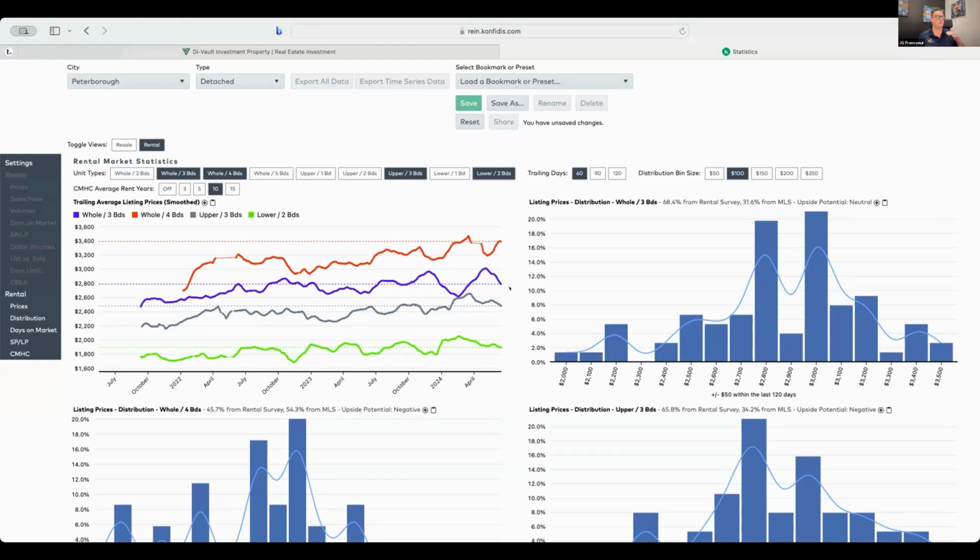Now, that doesn't mean they're going to keep going down. What it means is the market reached a saturation point. And this happens in every single market across the country. Like I said, as you can see, the markets grow, but they go up and down and up and down and up and down. And over the long term, they continue to accelerate. But in the short term, you may be on a downtrend. And you can see that in Peterborough here.